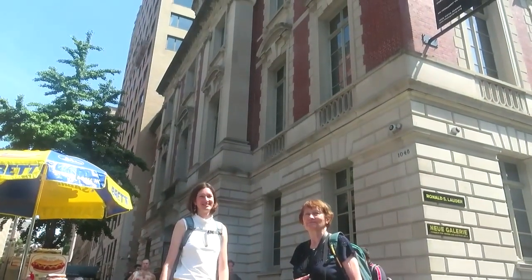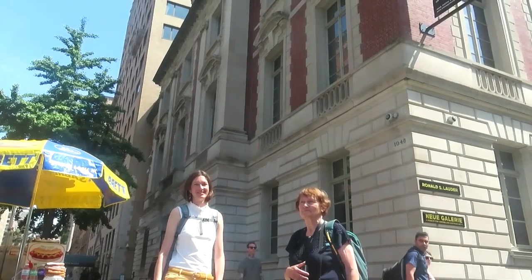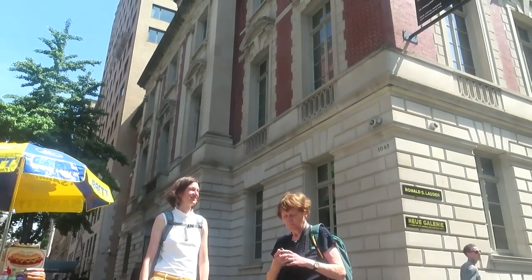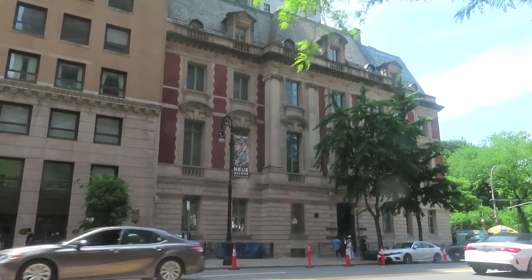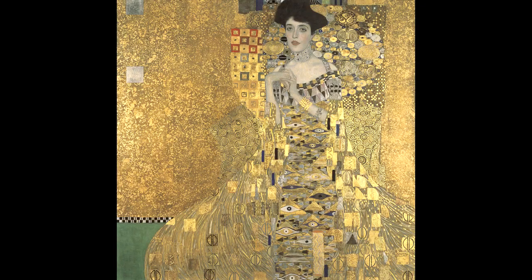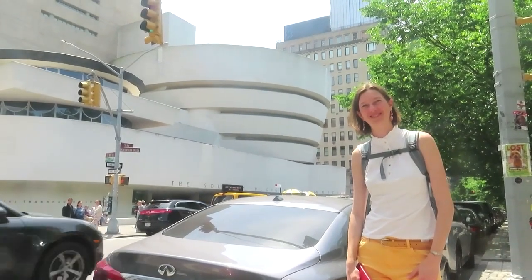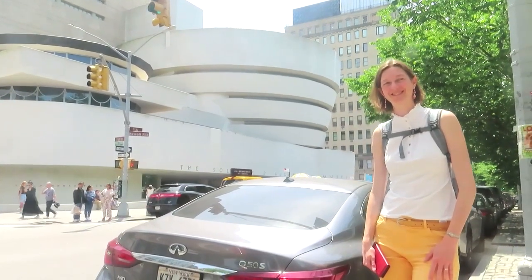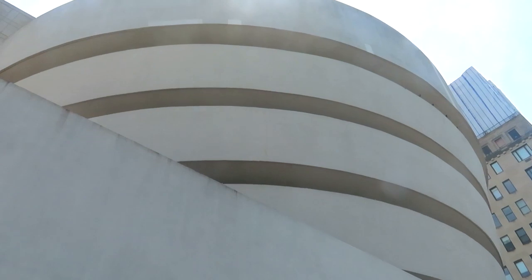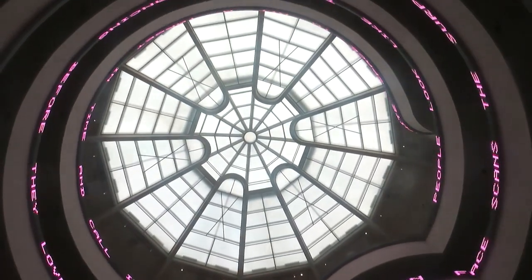And we're outside the Neue Galerie here on the corner of 5th Avenue and 86th Street. We'll be going in, but there's no photography allowed. Here at the Solomon Guggenheim Museum, and we're not going in, but we're just admiring the unique architecture of Frank Lloyd Wright. In the lobby of the Guggenheim.